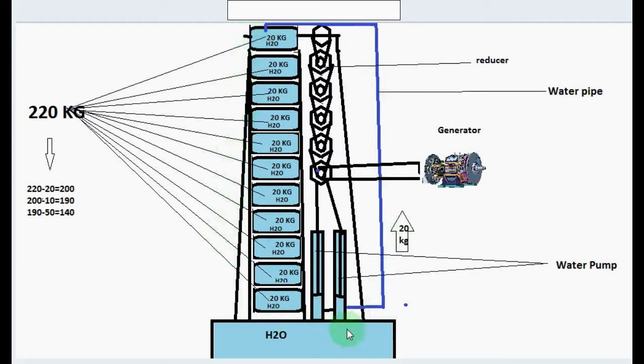To begin with, a frame-type tower is built. On the upper and lower flywheels of the chain fastener ring, water containers are attached to the chain. On the upper flywheel, we attach a speed-boosting gearbox, about 1 to 100, so that while the upper flywheel is turned once, 100 revolutions are produced on the output shaft of the gearbox.